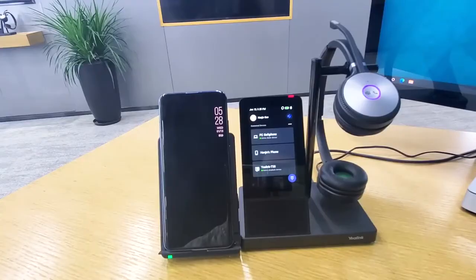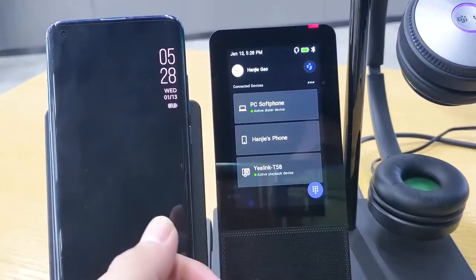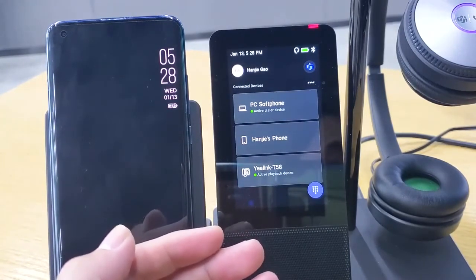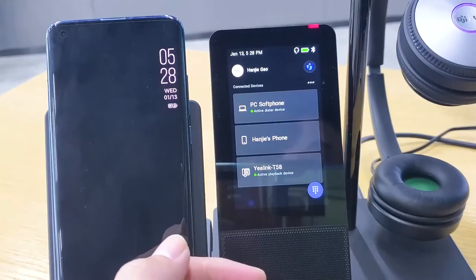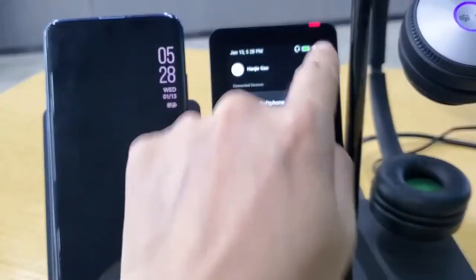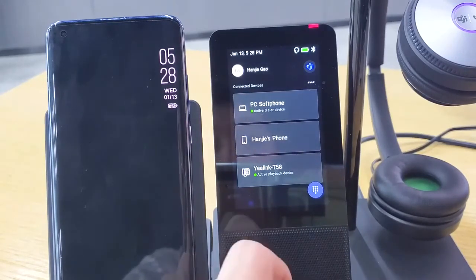Okay, let me zoom in on the touch console. Besides checking your device status and doing call controls, there are also many other functions that are easy to operate. They bring you straight to the following functions with one single click. You can do one click to activate your Teams app, and the button also acts as a notification for your voicemail as well as meeting reminders.